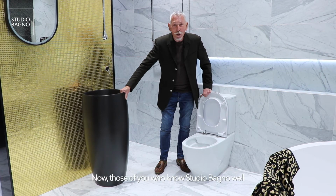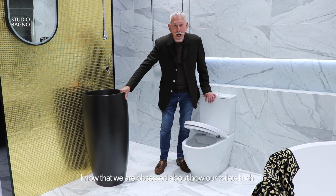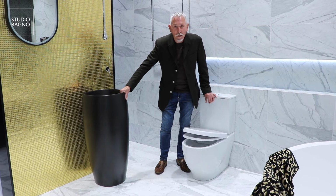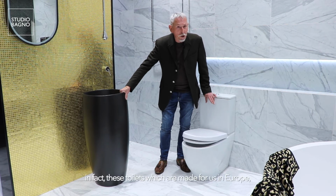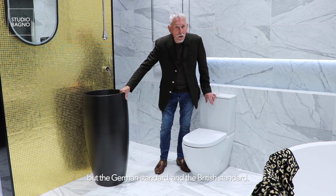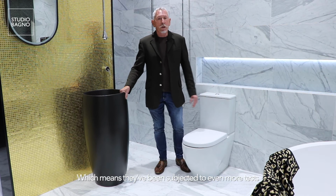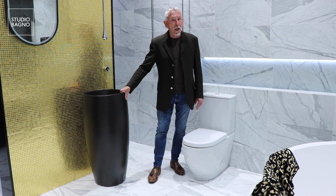Now, those of you who know Studio Bagno well know that we are obsessed about how toilets flush. We want to minimize flushing twice. So our toilets all outperform. In fact, these toilets, which are made for us in Europe, have passed not only the Australian standard, but the German standard and the British standard, which means they've been subjected to even more tests, which is your guarantee of the best possible performance out of the full and half flush.